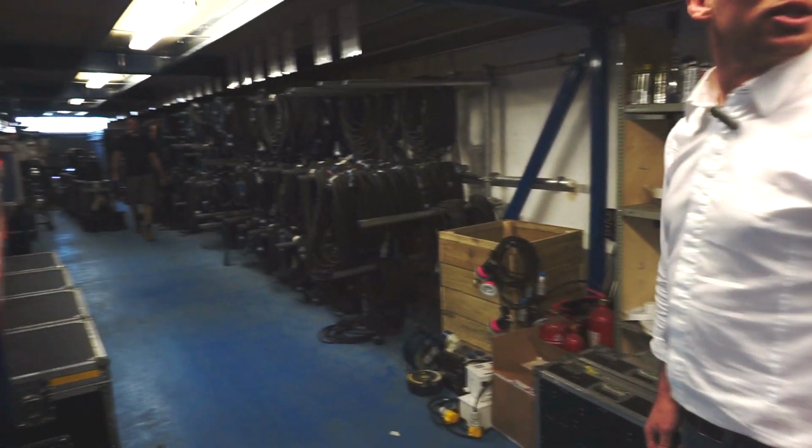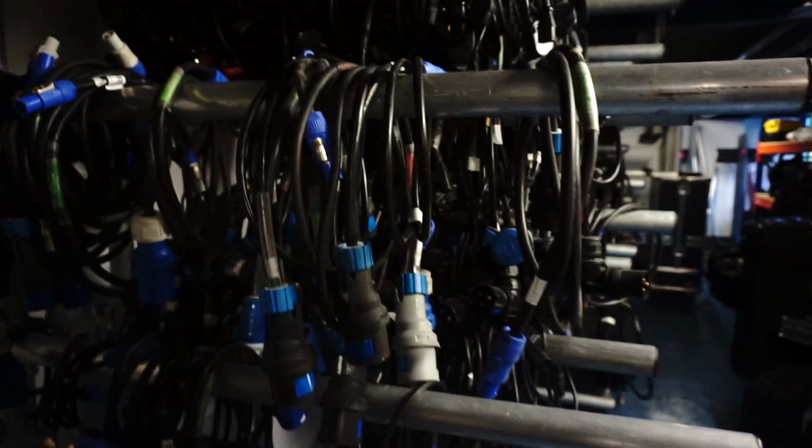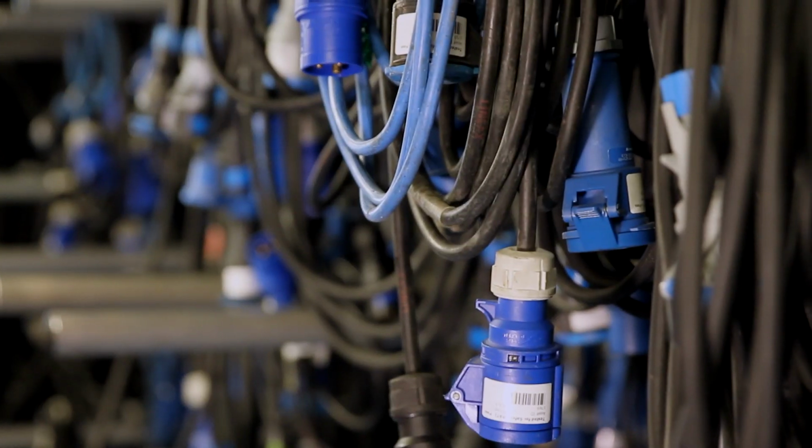Down here is power distribution. So if you look, we've got a serious amount of cable, probably several kilometres of cabling here for power distribution, signal distribution.